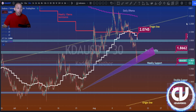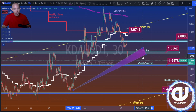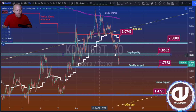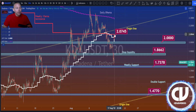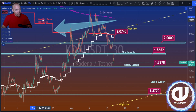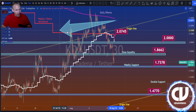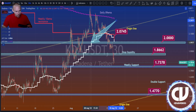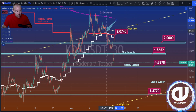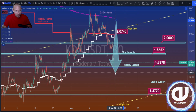Now, if no weird timing like that happens on Kadena versus SPX, then here's what I can expect to happen. You need to have both your weekly 10 and daily 10 on your chart. I have it labeled here. The weekly 10 is the red one, and the white one is the daily 10, which moves faster. Remember I told you about the daily 89, how it's going to act as resistance, and it was going to get stuck between the 89 and this origin line and then bust down if it can't stay above the origin line. It's exactly what happened.